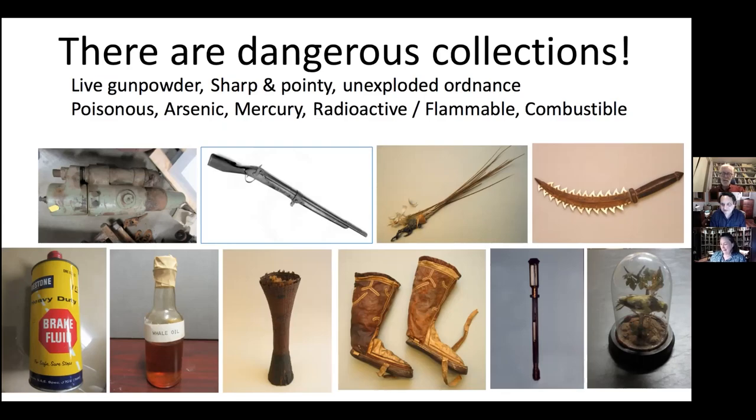I used to have oversight of the arms collection at the Museum of American History at the Smithsonian, an enormous room full of basically things full of gunpowder, and lots of thought about whether you should have live ammunition in a museum. I think the answer is it's basically a bad idea, or if you're going to put it in a place where it's safe.